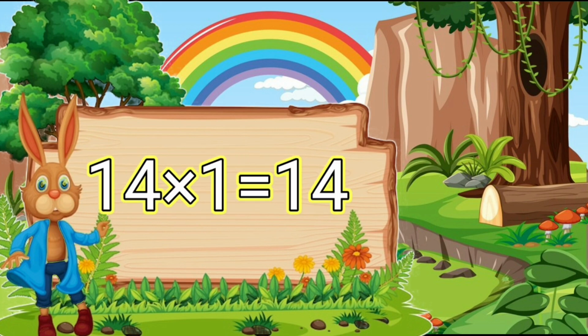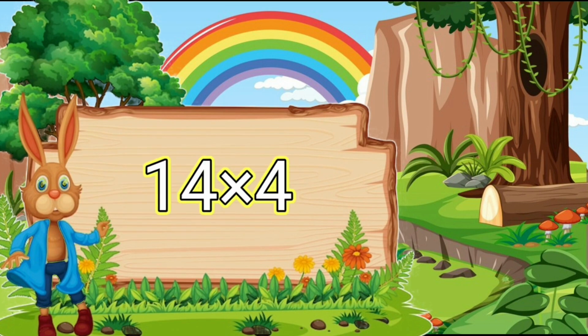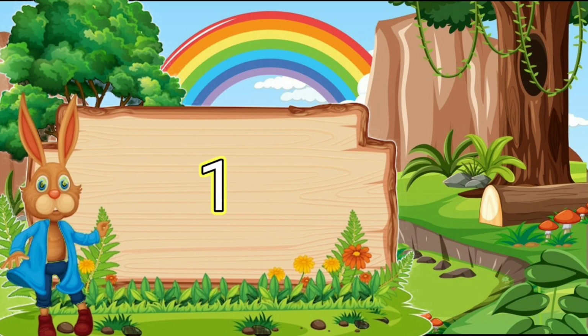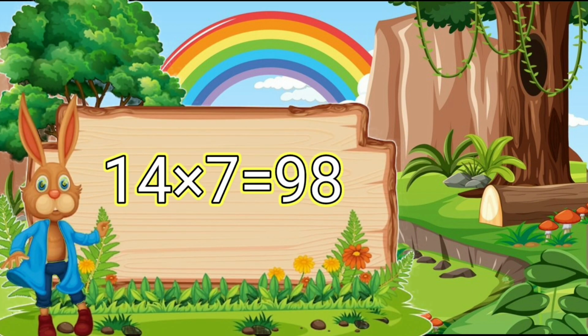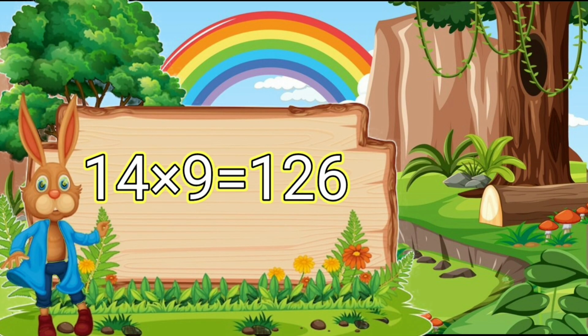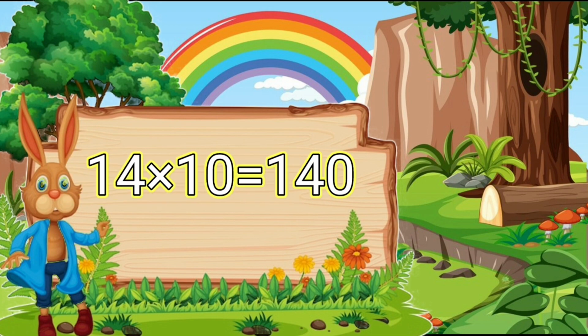14 1 jaa 14. 14 2 jaa 28. 14 3 jaa 42. 14 4 jaa 56. 14 5 jaa 70. 14 6 jaa 84. 14 7 jaa 98. 14 8 jaa 112. 14 9 jaa 126. 14 10 jaa 140.